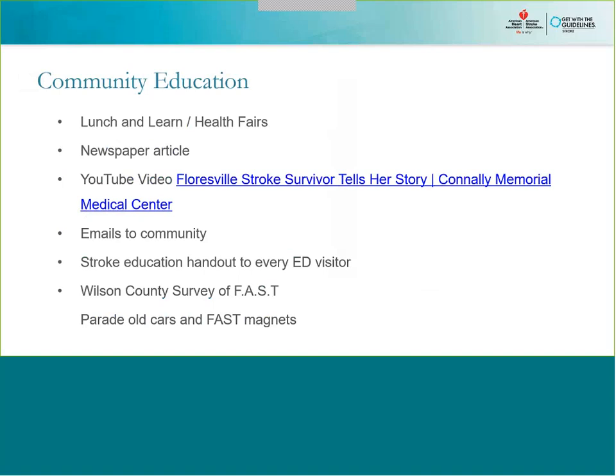And then community education. I've already gone over most of this. Use your newsletter, use your newspaper, use YouTube, emails. One way to reach out: you have to include your doctors in your education. So whenever an opportunity came along for stroke education for doctors, I would just forward that email to myself, make a copy of it, and there's my education. It's not your responsibility to see that they went, it's your responsibility to see that they were notified of it.